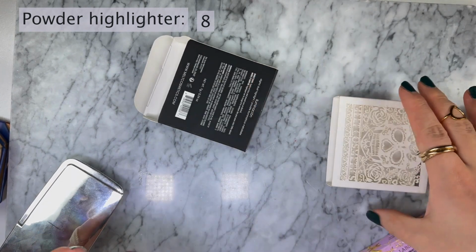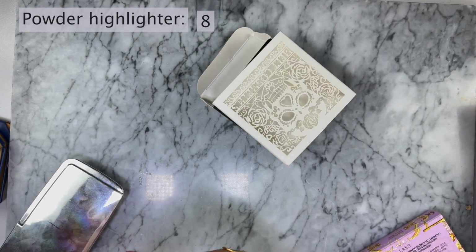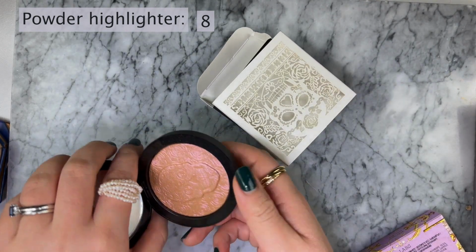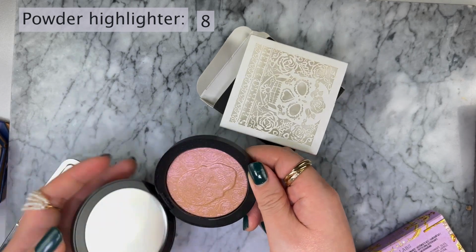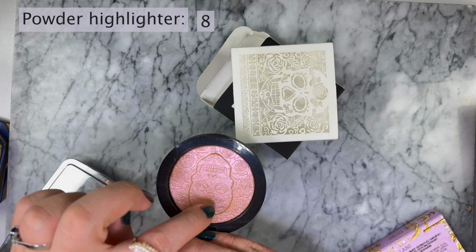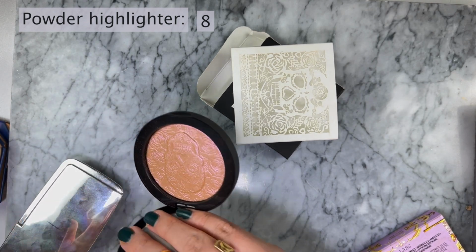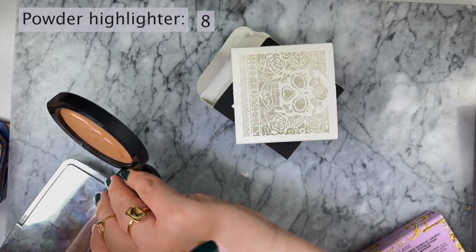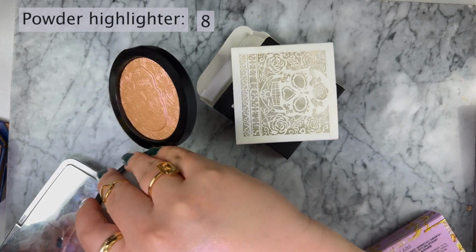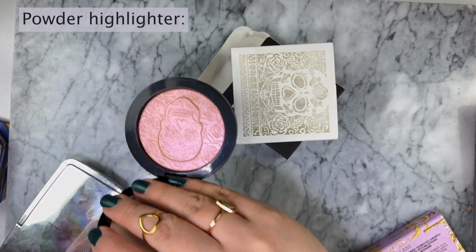And I definitely bought it a little bit because of the packaging, because of the skull and things. It's super cool. And also, this is my only duochrome highlighter. And again, look at the packaging. I've used it a few times where some of the embossment has come off. It's so beautiful. I think duochrome highlighter is definitely not for everyone, but sometimes I wear this just for a little bit of fun.